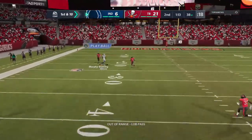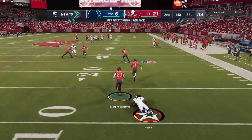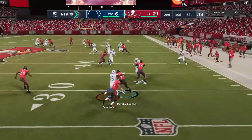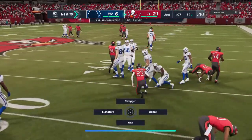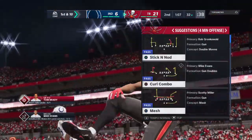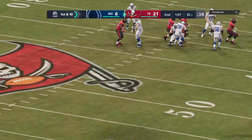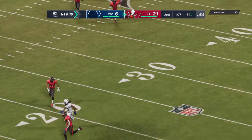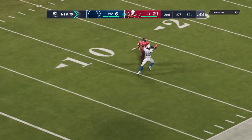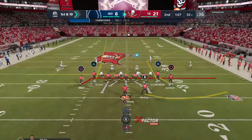Looking deep for Hilton. Into a double team, and it's intercepted. Picked up by Sean Murphy Bunting. And a good return here as he takes it up past the 30-yard line. Oh, man, Brandon, not a real good throw that time. It looked like he tried to put a little too much air under this one, and it turned into a floater. And defensively, this is a dream. He could have fair caught that one. That was way too easy.